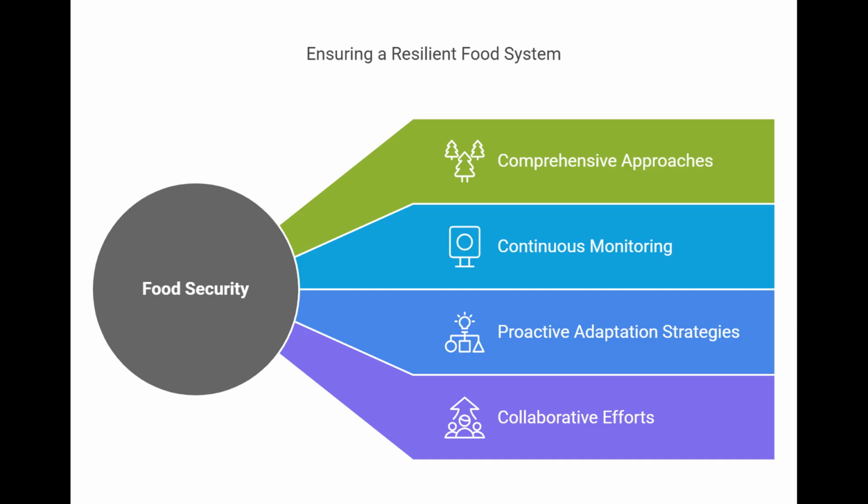But let's switch gears a bit. Let's talk about another big part of this whole food security thing. Sustainability. Yeah, we touched on that before, how the food choices we make can impact the environment. The report really digs deep into that, looking at the UK food system through this sustainability lens.